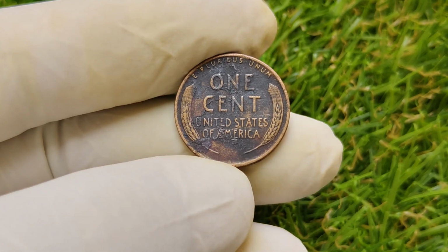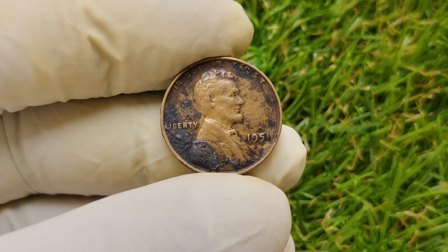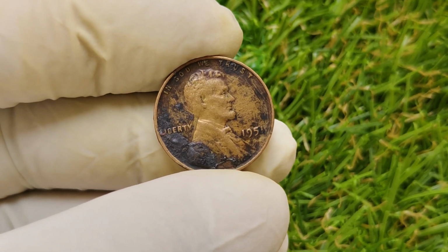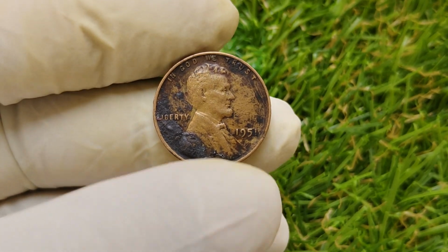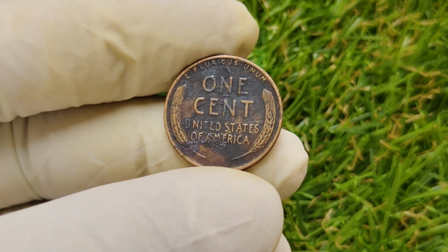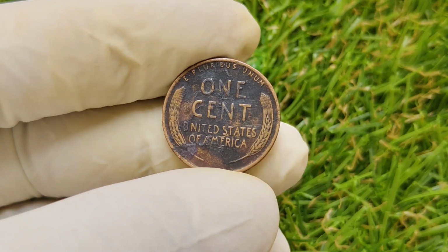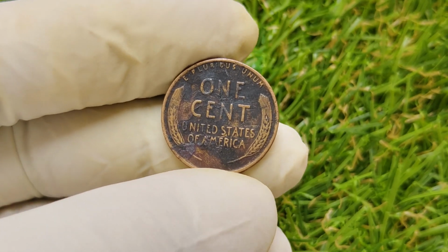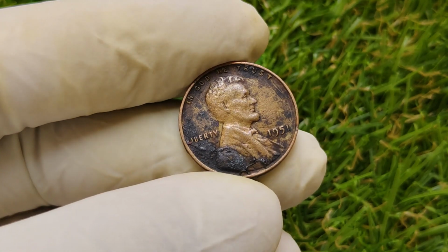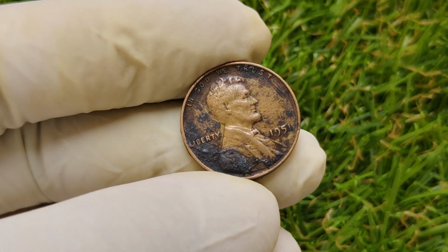The 1951 Lincoln wheat penny is part of the legendary Lincoln Cent series that began all the way back in 1909. That year marked the centennial of Abraham Lincoln's birth, and it was the first time a real person appeared on a U.S. coin. Designed by Victor David Brenner, the Lincoln Cent quickly became one of the most popular and widely circulated coins in American history. From 1909 to 1958, the reverse of the coin featured 2 stalks of wheat, giving it the nickname wheat penny.